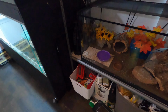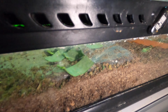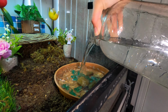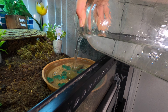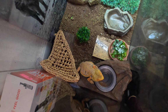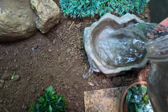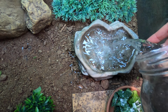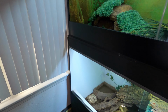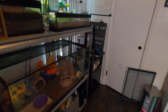More water. Sunflower, as you can see, her water is crystal clear because I had to change it yesterday because I accidentally spilled a bunch of calcium on it. So she is the only one not getting new water. What's up, dude? I double check to make sure that I give everybody water because I would hate to forget somebody.